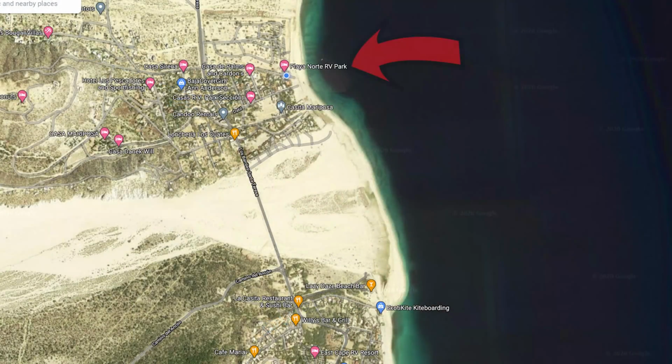So I start up here at La Playa Norte, and Lorena and/or Kevin pick me up further down the beach, either in the wash or down near La Playa restaurant on the south end of the beach, or actually in the main end of the beach down there in Los Barriles.